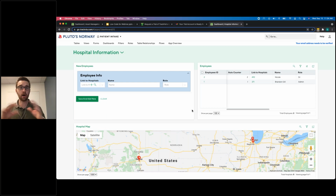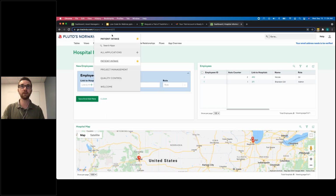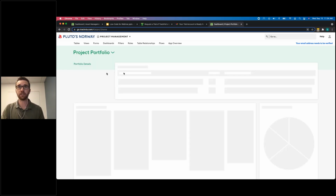Now, we've gone through and really quickly made an application here with a few different tables, a few relationships, and some forms and dashboards and things like that. We've done all of this in about 20 minutes using the 3 different ways that we can create TrackVia applications. What I want to do in the last 5 or 10 minutes we have before we get into questions is take a look at a more fully built out application that you have access to when you access a TrackVia trial. And for that, we'll go into our project management application.